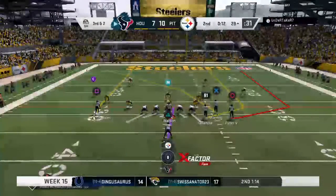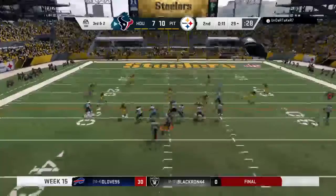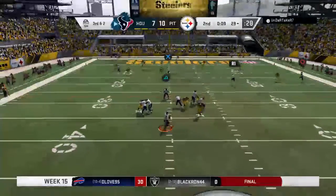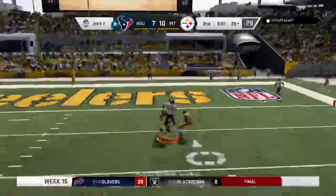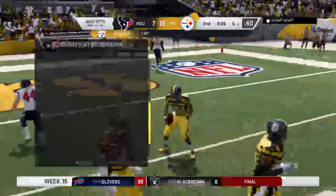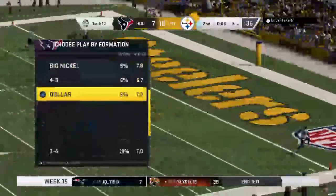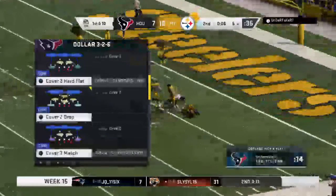After the incompletion, here now, 3rd and 2. Here's Watson. Into double coverage, and it's intercepted. Picked off by Mike Hilton. Interception! Watson's pass intercepted.